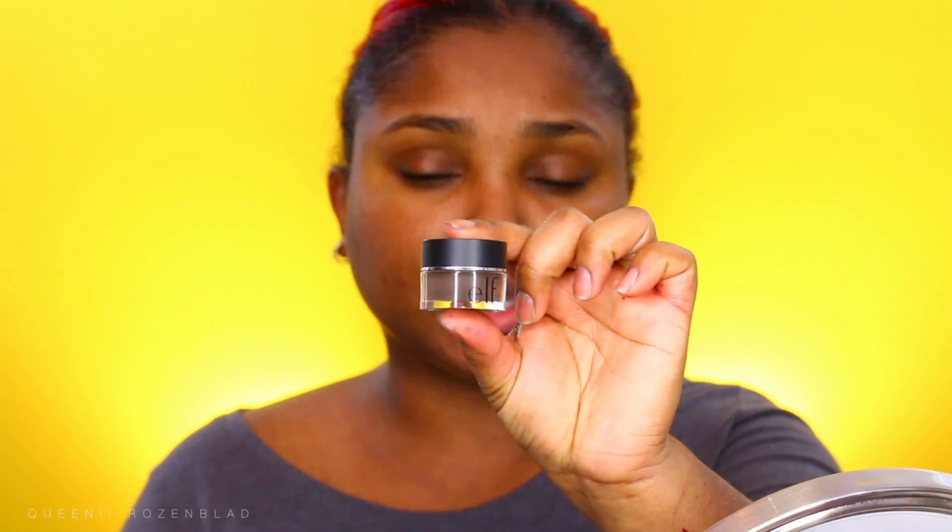Alright, so I'm going to start off with my eyebrows, and I'm using my e.l.f. brow pomade, and this one is in the shade Espresso. The last time I did my brows was last tutorial, maybe a day or two before that last tutorial.